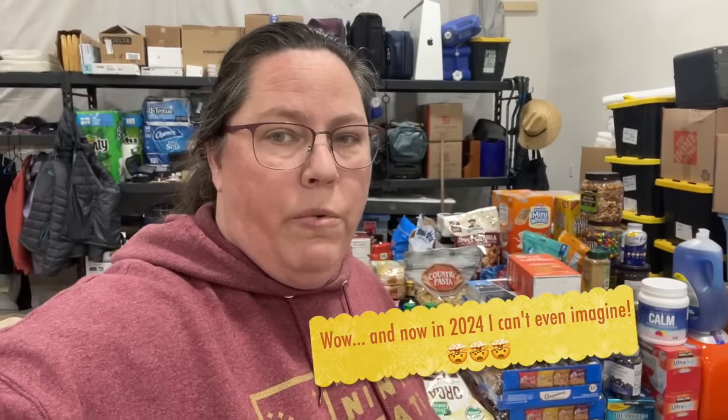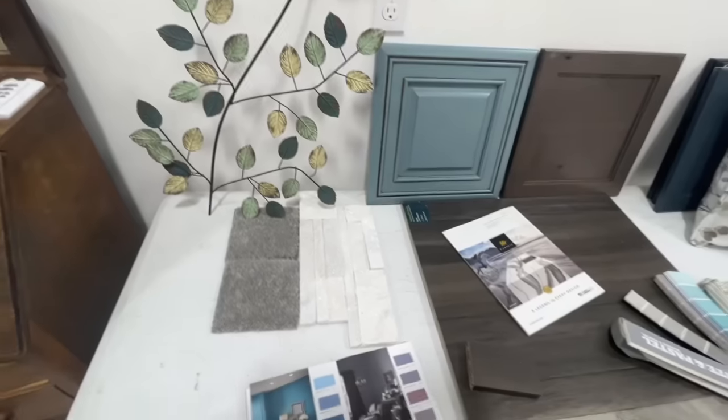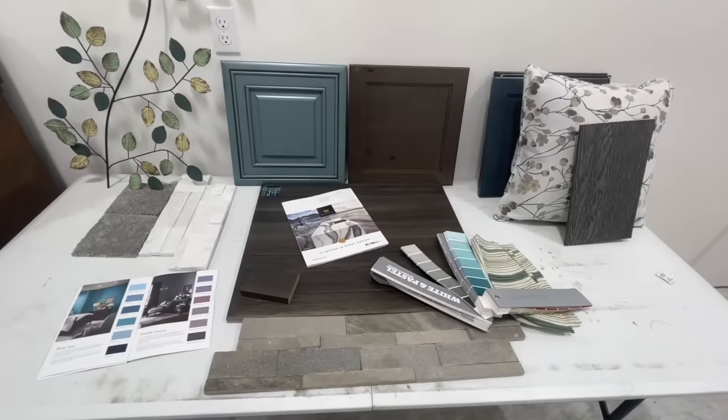We spent a lot. This is the highest grocery bill we've ever done in one shopping stop. So here's some more color palettes that we're doing in the house.